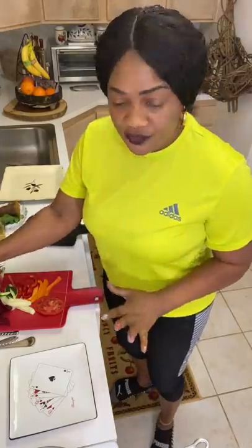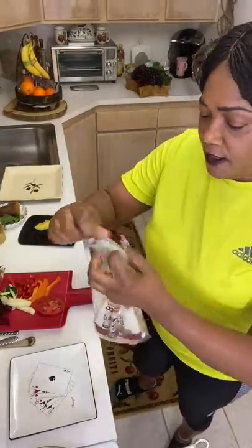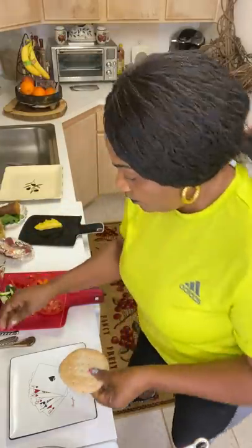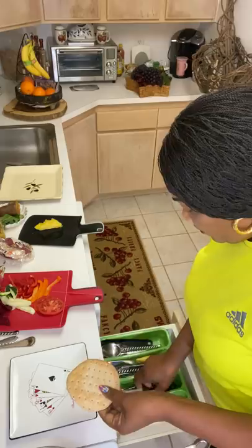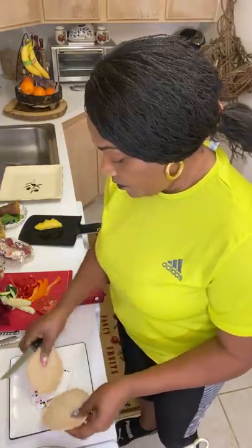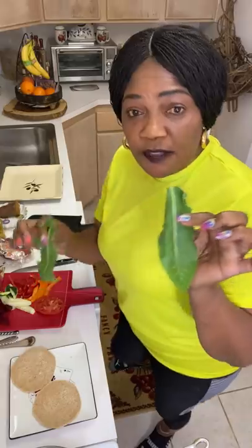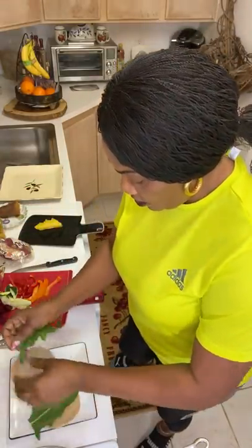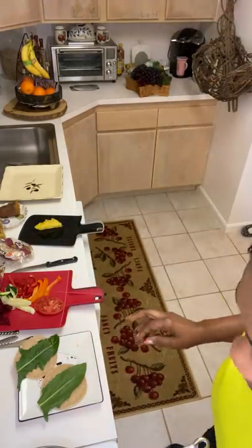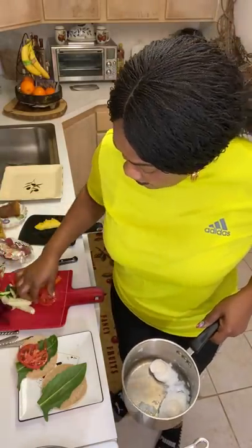Next, lunch. So this is a sandwich bun. It has 100 calories. And it's all wheat. Two leaves of dandelion, one on each side. A slice of tomato on each side.